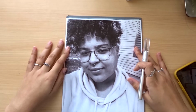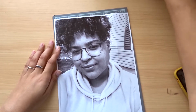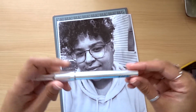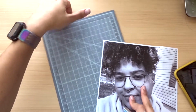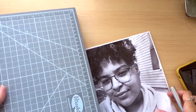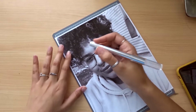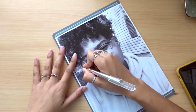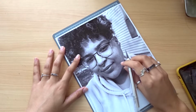So basically I print out the pictures in black and white. If the pictures were a little bit low contrast, I upped the contrast so it would make it easier for me to draw, because I have a hard time perceiving low contrast things. And then I get my good old X-Acto knife, which I got, I don't remember when. Got this cutting mat way back in college. It was on my supplies list for one of my classes. So basically what I've been doing is starting off with cutting the outline of the face. I haven't been including much of backgrounds.